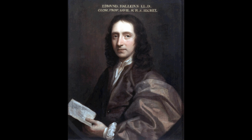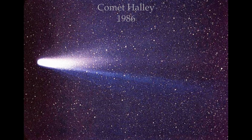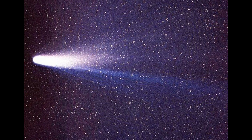Edmund Halley, a contemporary of Newton, further advanced the field by studying historical records of cometary appearances. He predicted that the comet observed in 1682 would return in 1758, based on its orbital period of approximately 76 years. This prediction was confirmed when the comet reappeared, and it was subsequently named Halley's Comet in his honor. Halley's work established the periodic nature of some comets and demonstrated the power of applying scientific principles to celestial phenomena.